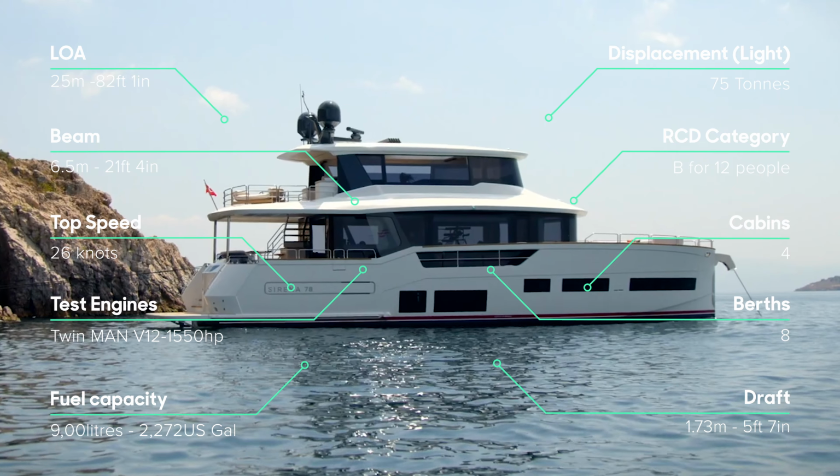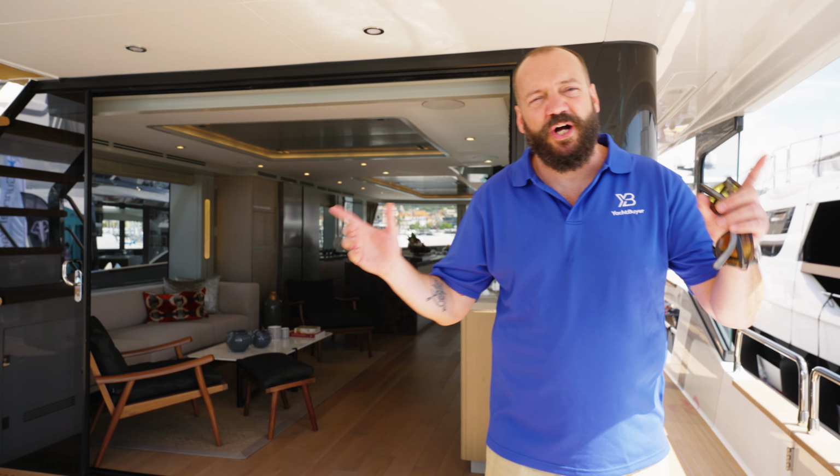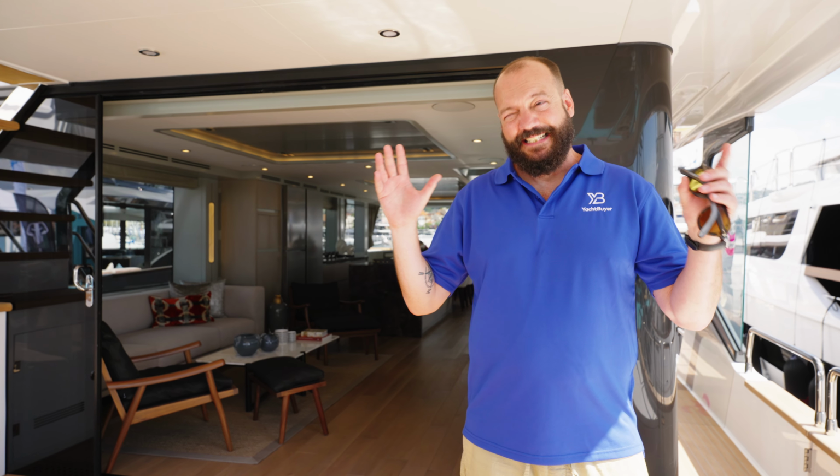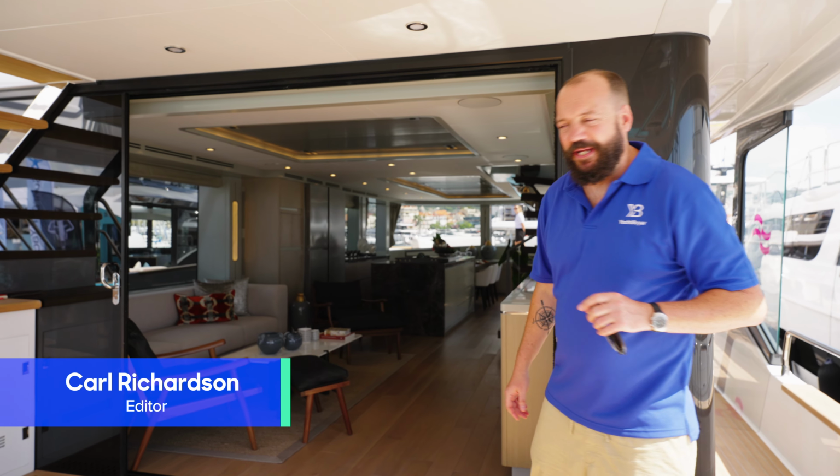Lots of space, great levels of luxury and finish, but importantly for this boat, she's got a 6.5 metre beam, and that really delivers some impressive space on board. We'll show you exactly what we mean.